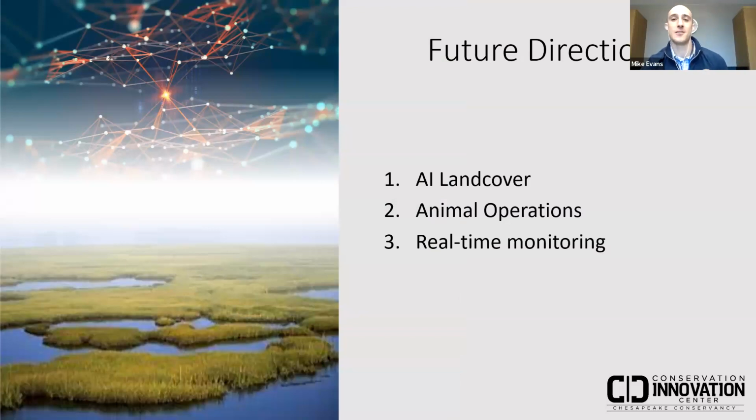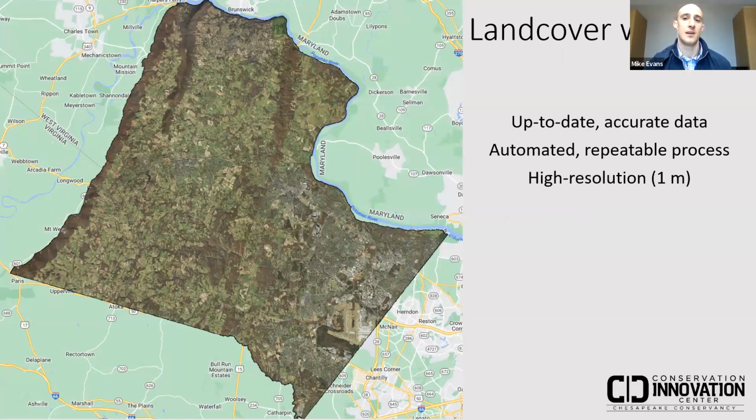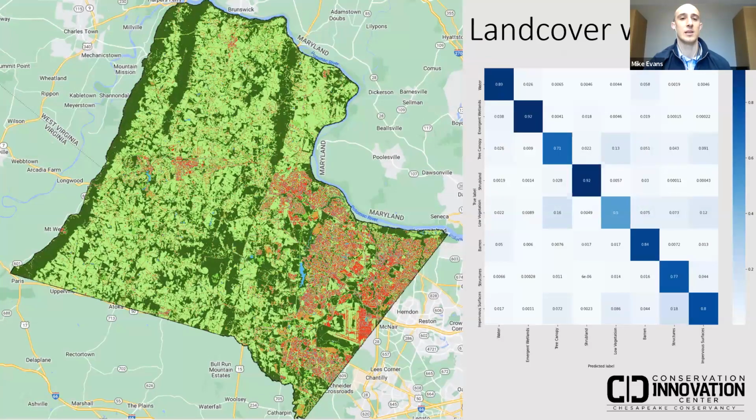Animal feeding operations are really important to understanding water quality dynamics in the bay, and then also moving towards real-time monitoring. So very quickly, what those would look like is, again, using our AI and remote sensing processes to take high-resolution images like this and develop an AI system to create those land cover maps quickly, automatically, and repeatably, so that we can do this whenever there's new imagery available and keep that information as up to date as possible.